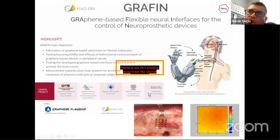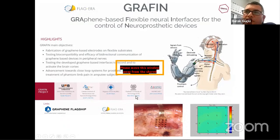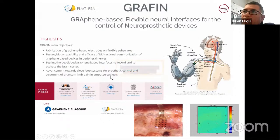And the other partners, one was a company that develops neurostimulators, and the other is, again, a very well-established researcher who is part of a bigger group in Sweden who make osseointegrated robotic hand and arm prostheses. They use this technology, or they may in future use the graphene technology, for both recording and stimulation. We had a lot of work done despite the shortcomings of COVID. We're about to finish this project early next year.